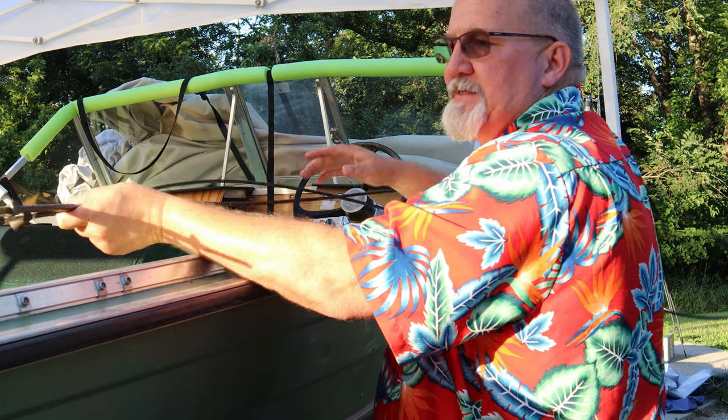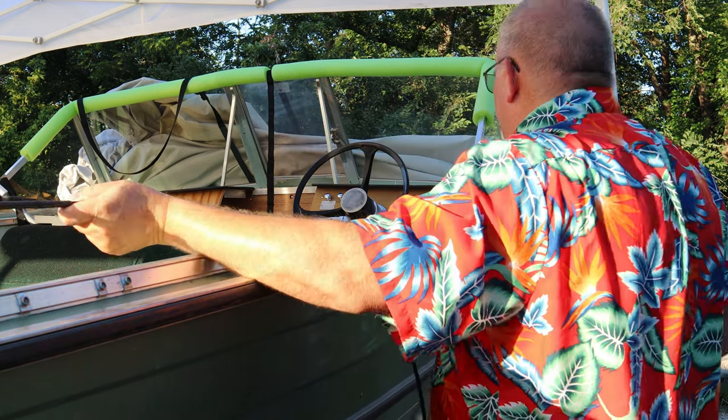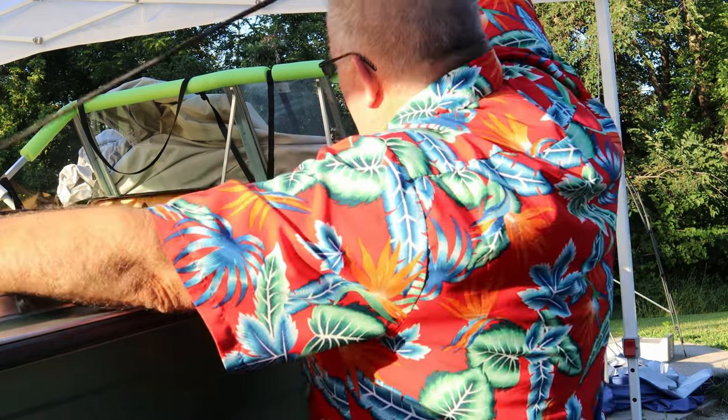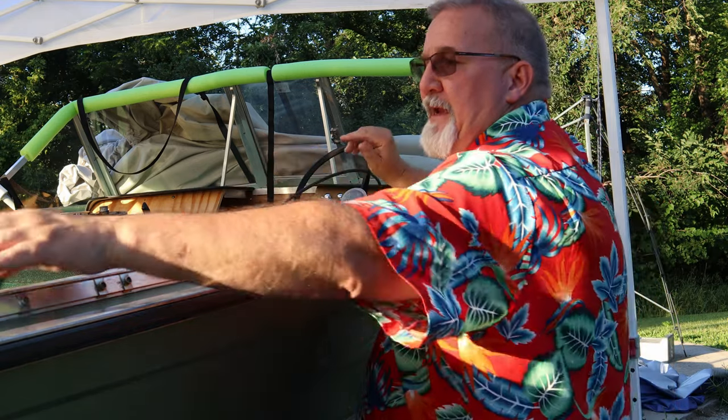The shift linkage one goes down, around, and under the motor and loops into the same control, and that's the longer one. But we'll go into more detail on the cables when we get them here and show you how we took the controller apart and how it needs to go back together.